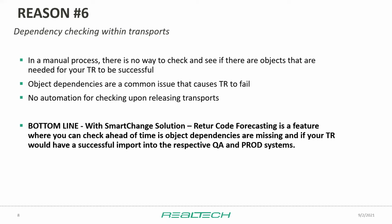And also a big one is basically dependencies are a common issue why transports fail, right? If you have a predecessor successor relationship and you want them to go into the system a certain way for them to have a successful return code, and they don't go in that way, or they're not followed that way, you know, they could cause transports to fail. With our solution, developers can actually make those dependencies ahead of time, and it'll follow that structure into QA and into production when it gets imported into the systems.